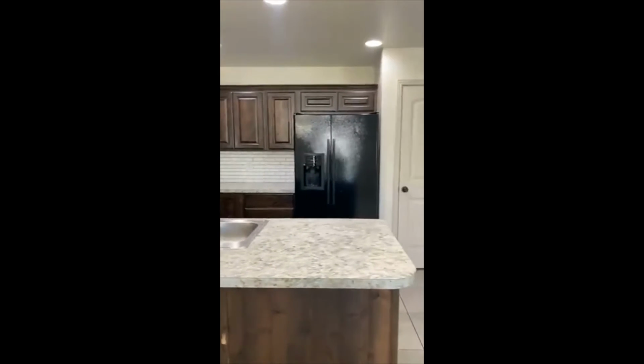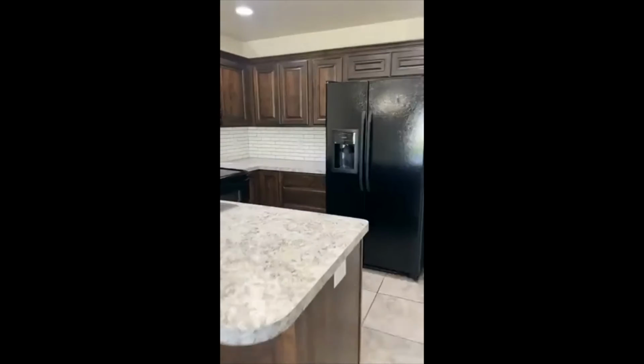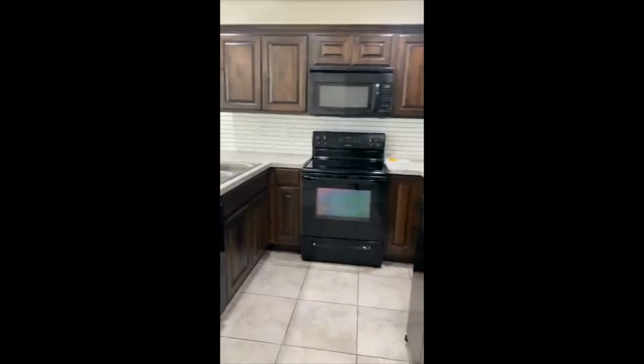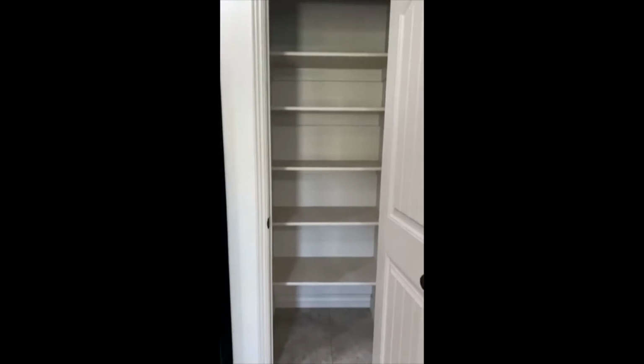Black appliances. Nice dark cabinets. And then we've got a pantry here just to the side. Lots of storage in there.